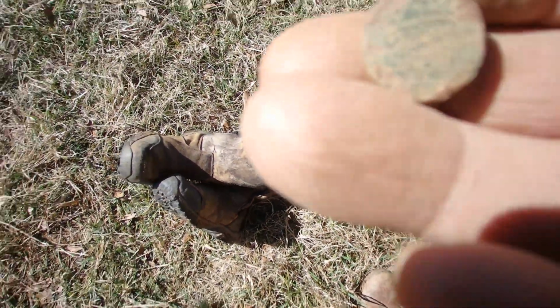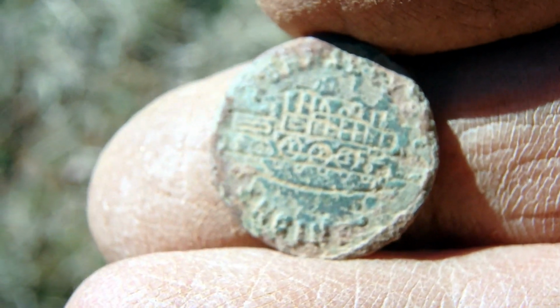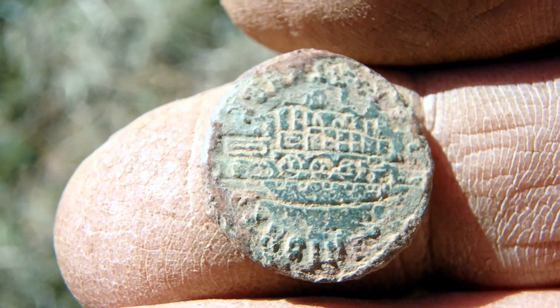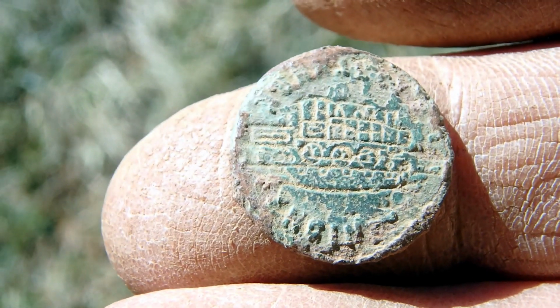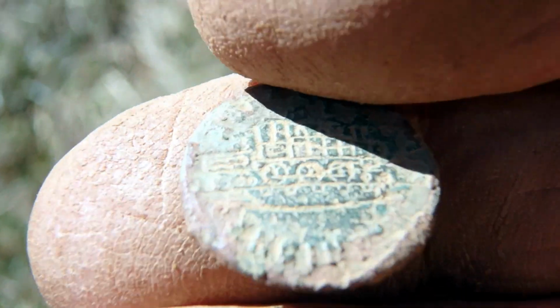Hey, got this. Let me put you on macro. I don't know if that's turning out or not. That is a train overall button. But the train is very clear.